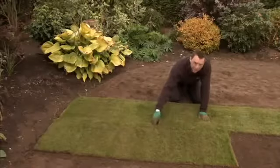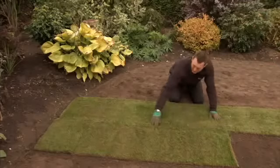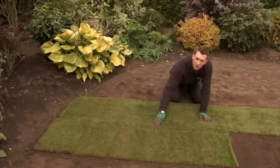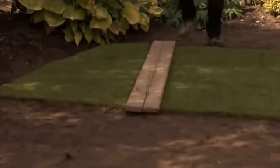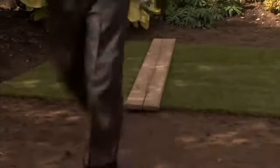Each row of turf should be laid offset in brickwork fashion. Staggering the joints like this minimises the risk of the turf drying out. It's important not to walk on freshly laid turf. If you do need to cross a section, use a plank to walk on.